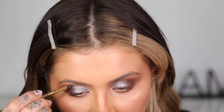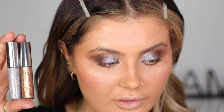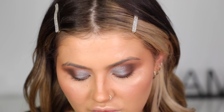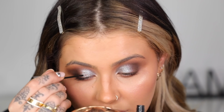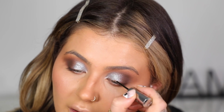Oh my god. One of my other favourite things for eye looks this year was the Urban Decay Heavy Metal Glitters. I travel with at least 3 different colours of these at all times because they just totally transform a look. They're so great. They're super easy to use. You can do glitter all over if you just put them on and pat them on. I'm actually just going to put a wee bit extra for a little bit extra sparkle. Yeah, I just love them so much. I will love them forever.